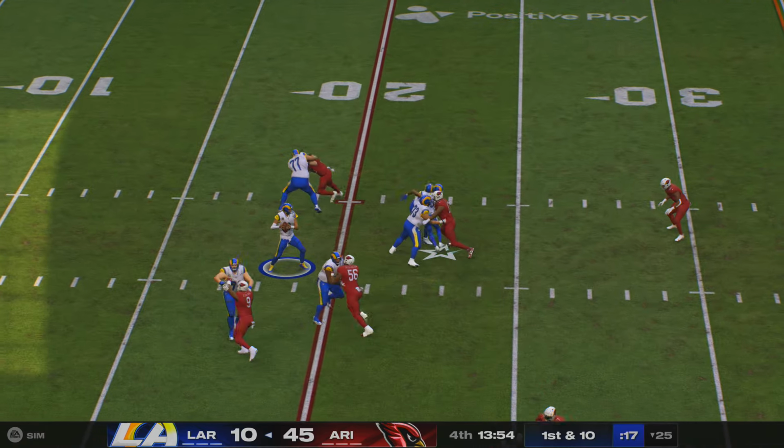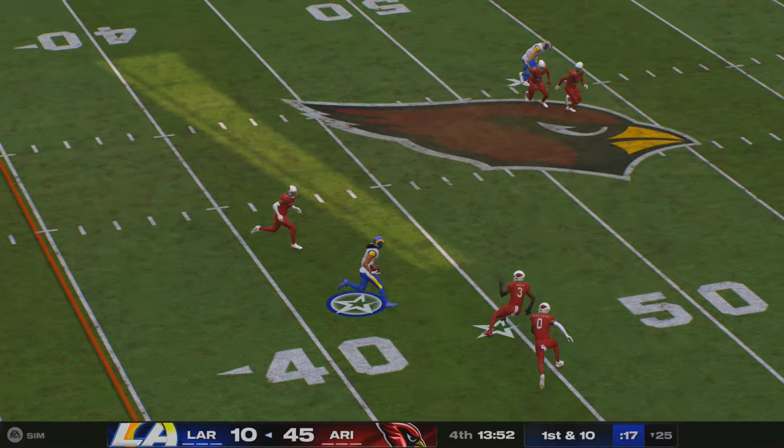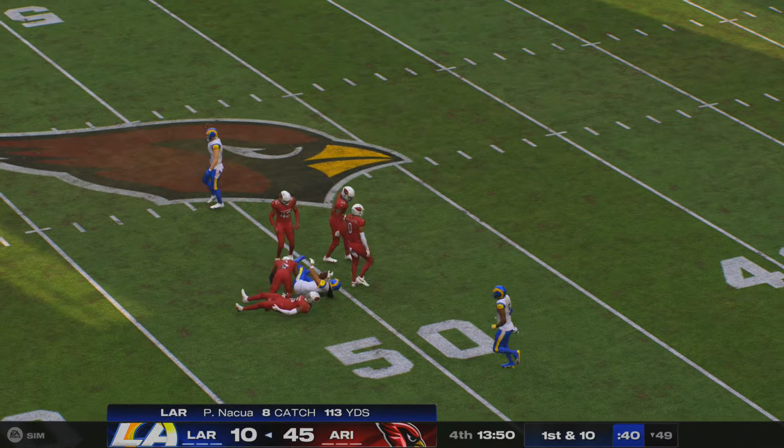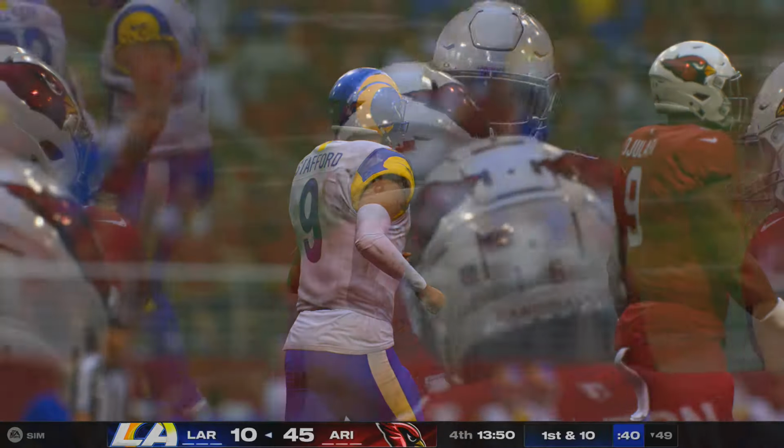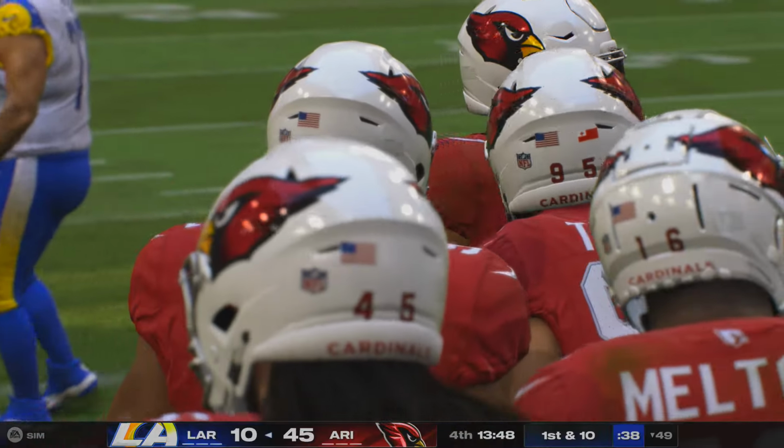Back to throw, Stafford. Pass complete there to Nacua. And they nearly get this all the way to midfield. Mark him down at the 49. The catch and run, good for 24 yards.